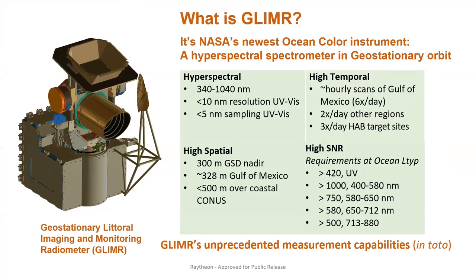So what is a geostationary satellite? Basically, it sits in one spot and looks down at the Earth at the same place all the time. A normal satellite is kind of spinning around, and you get one image per day or 2 days, or 16 days, depending on how it's set up. But in this case, we can get images where we are standing in the same place all the time.